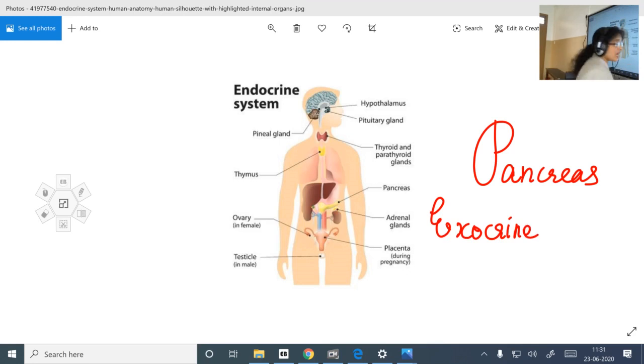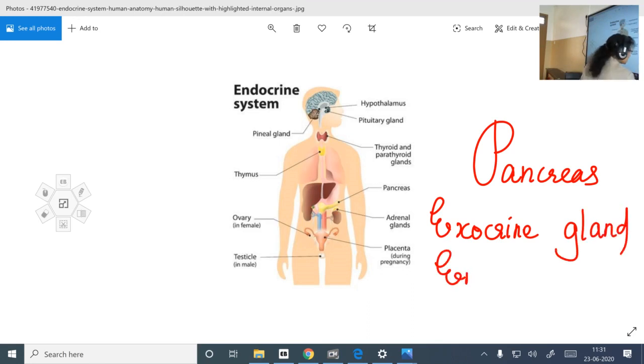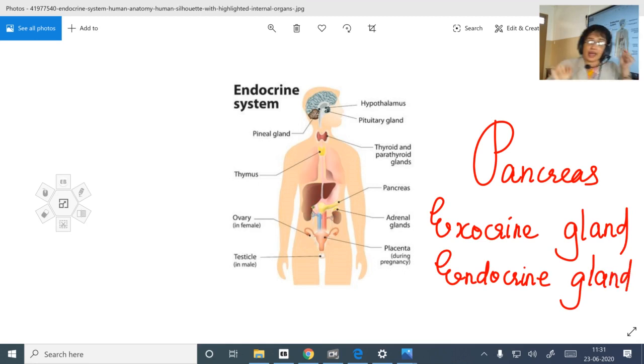Here pancreas serves a dual purpose. Dual purpose means it functions as an exocrine gland as well as an endocrine gland. Exocrine function I will tell you now. You remember children, in the case of this pancreas, it produces the pancreatic juice. This juice is carried by the pancreatic duct to the small intestine.